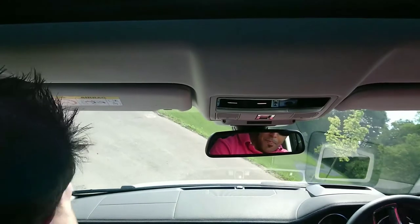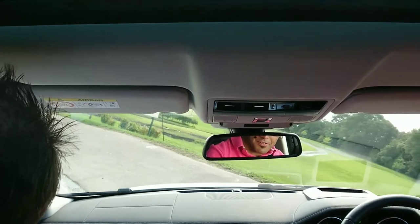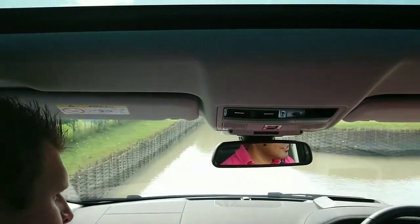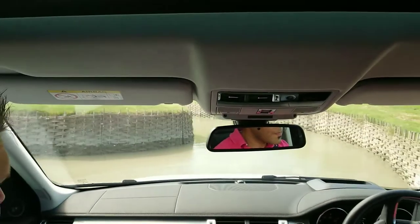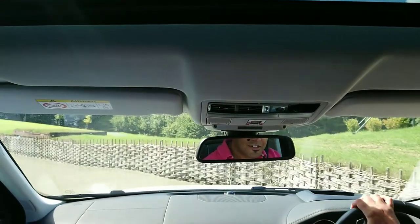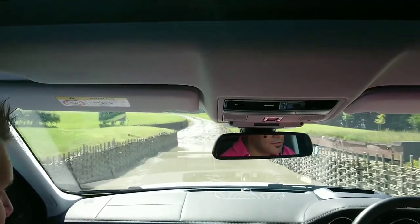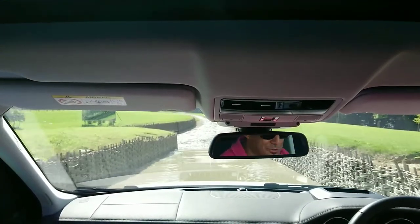That's it, all the way around to your left, and we'll start climbing this section here, which is called the peanut. That's it, keep turning left. Unbelievable the way it just caught onto that tyre. And straight on through. Easy as that.